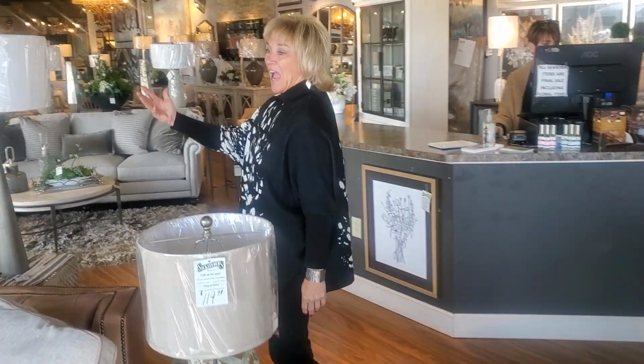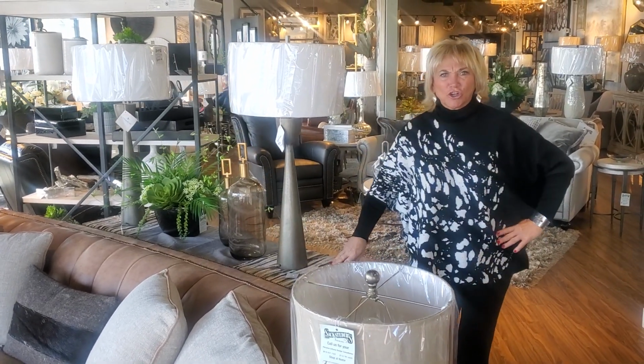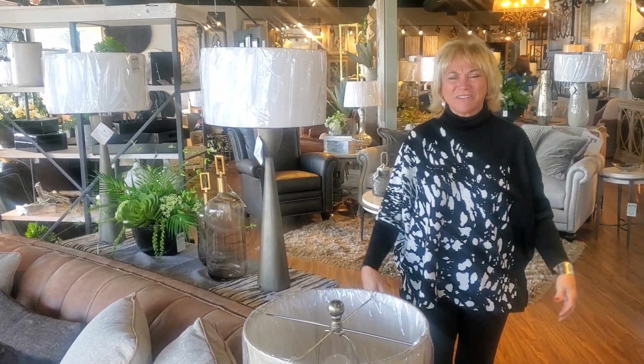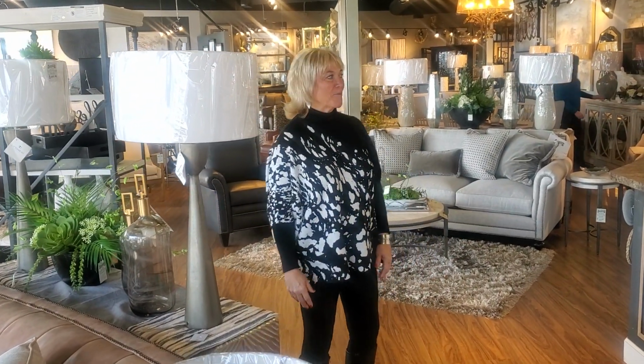If you're looking for lighting, we've got beautiful lamps. You know, heck, it gets dark so early and it doesn't get light till later in the morning. So think about maybe some new lamps. Look around at the lamps that you already have.